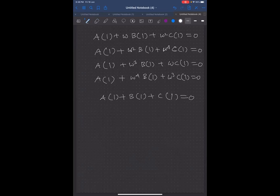Let me number these equations for your sake. This is equation 1, 2, 3, 4, 5. Now what do I do? Add all of them. What does that give me? The B1, C1 coefficient is 0. We'll get A1 equals 0. That is why the problem was getting so simplified. That's why I'm thinking that it's not a trivial problem.